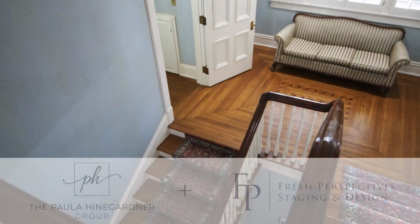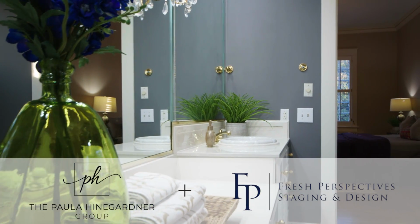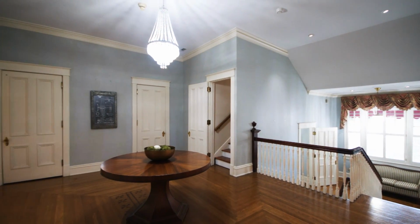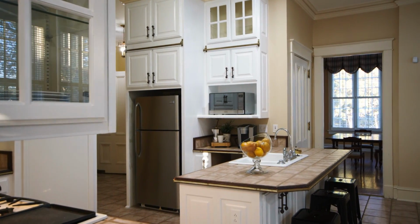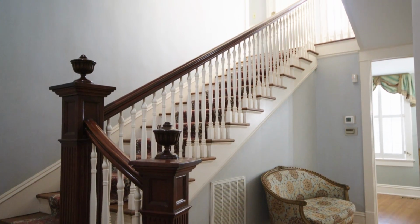The Paula Heingardner Group was pleased to partner with Fresh Perspective Staging and Design to bring this early 1900s residence to life by editing and adding to existing architectural elements, implementing a unique design and refinement to highlight the benefits of owning a historic home steeped in character.